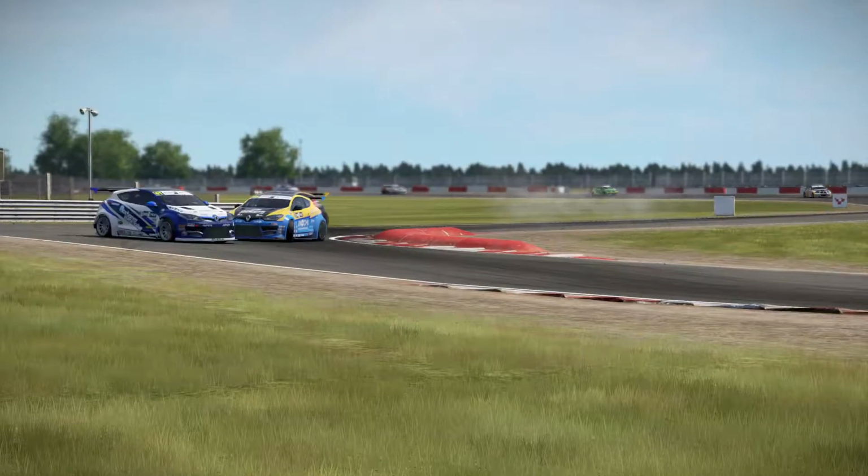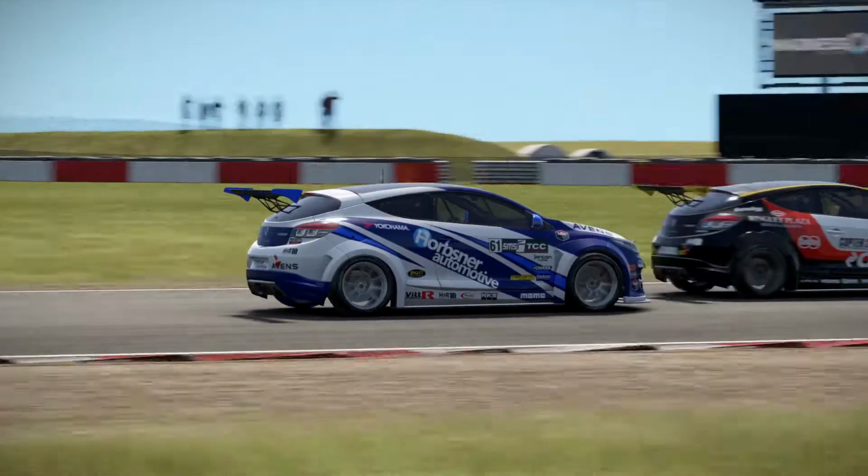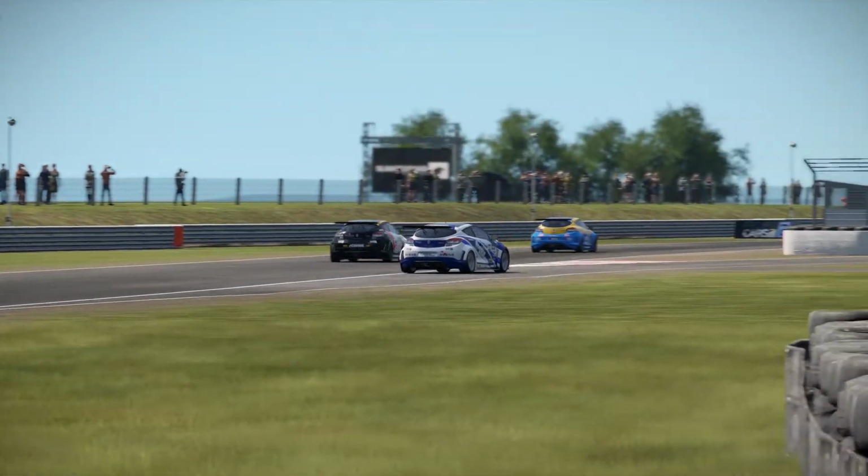There's no room there. There might be an opportunity as they come into the final corner. He's looking for the inside. There's a bit of contact. That was inevitable. And Jackson is now sideways. He drops to second place. Now third place, Matt Neal's gone through. And he dives into the pits.